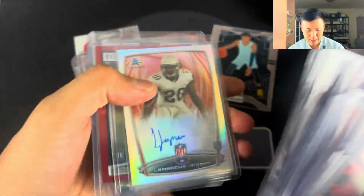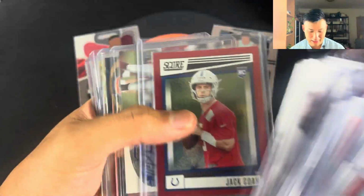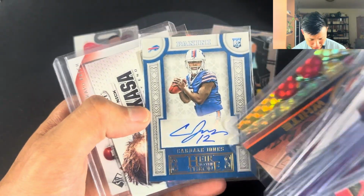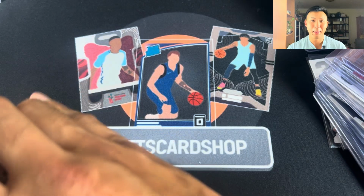God, yeah, unfortunately there's no Brady's here. If only there was a few Brady autos, I would be living the dream right now, but you can't win them all. Cardale Jones, that will go into my bust PC. Damien Williams. Yeah, I'm going to turn the camera around, guys, and you can see how much we've got left.